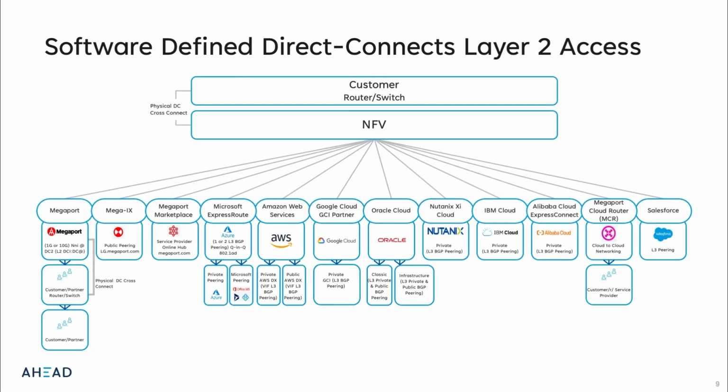And this kind of gives an overall picture view of what some of that software-defined direct connect would look like. And as you can see in this picture, the customer may be going through an NFV device, but really what we're doing is we're allowing that connectivity to be spun up at any time on demand to anything that you see here. You may have AWS, Azure, it may be to other SaaS providers like Salesforce or Office 365.